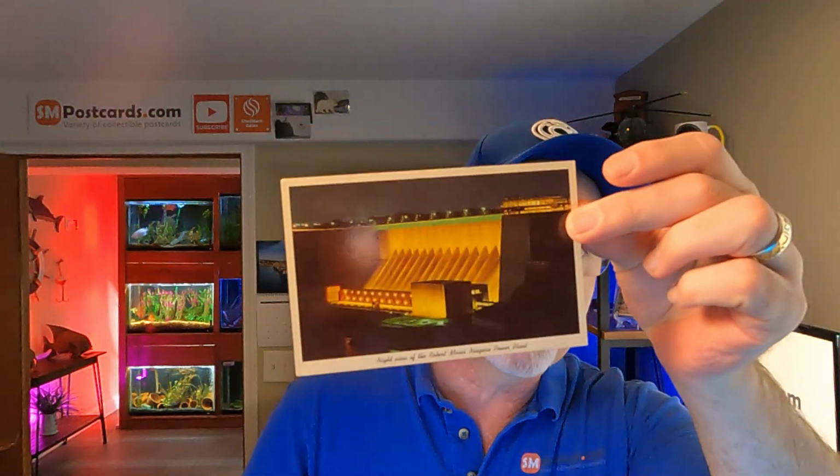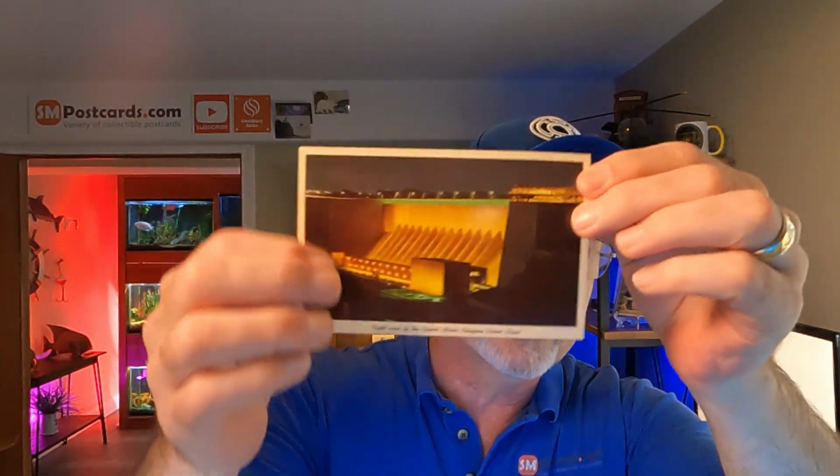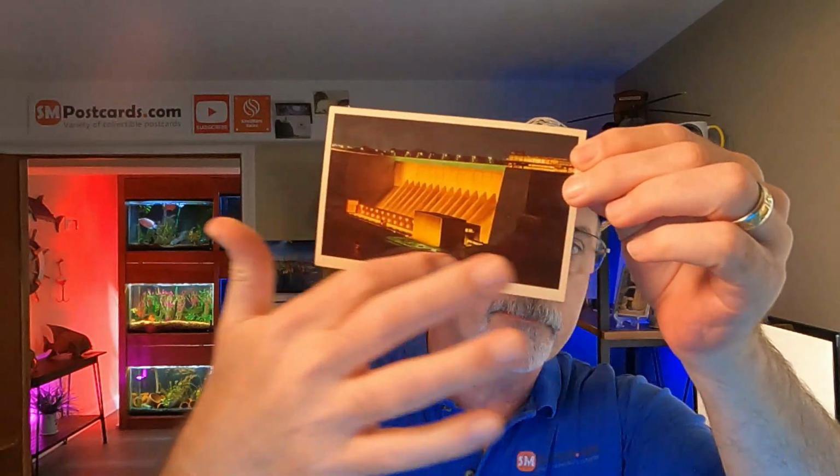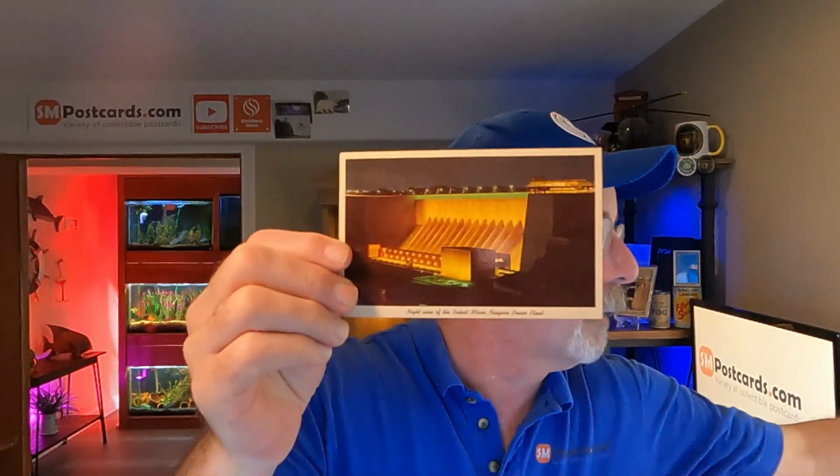Chrome card. It's not a white border, even though it has a white border on it. You can see it glistening. That's a chrome card. That's not a white border. Even though they have a white border around it on linens and stuff like that, doesn't mean it's from the era of white border.